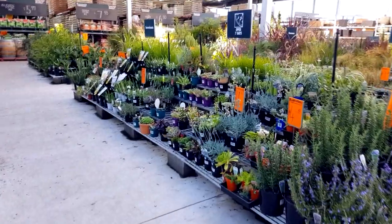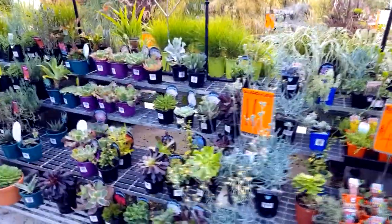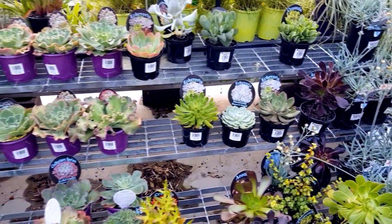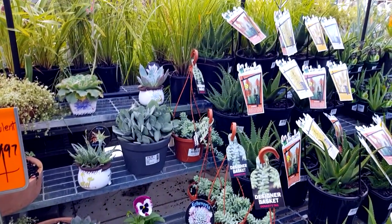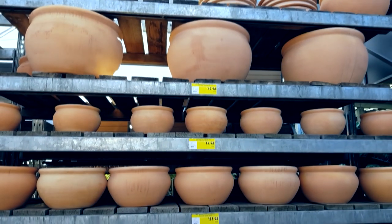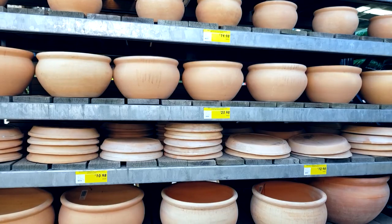Of course, I can't go to Bunnings without picking at the succulents. As I said, I'm here for the pots and I have more self-control now. I like these bowls, but they are quite pricey for my taste. I might have to look for something like this in another shop.